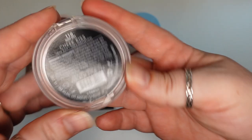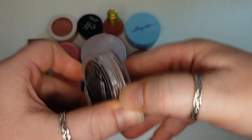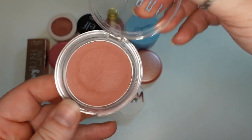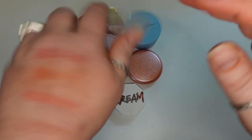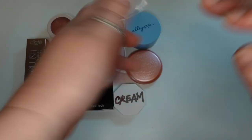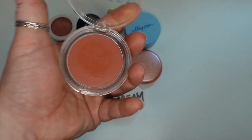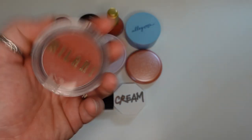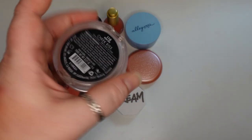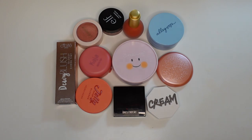Okay, this is the Milani Cheek Kiss Cream Blush in Nude Kiss. I like it. I like the color. I like the feel. I like that it dries down. I'm trying to swatch through the monitor. Drugstore Milani does such a good job on their blushes. You can't go wrong. So I love that one. All right, move them back into frame here.